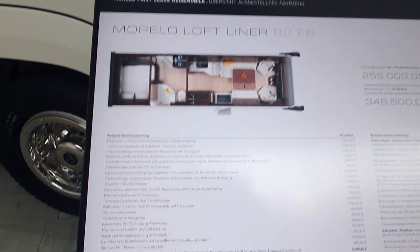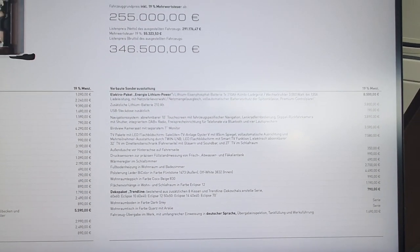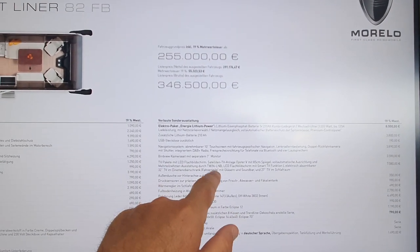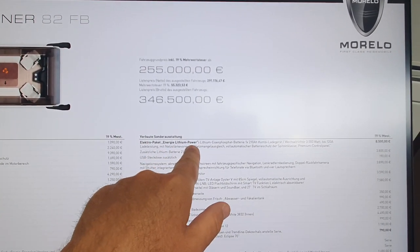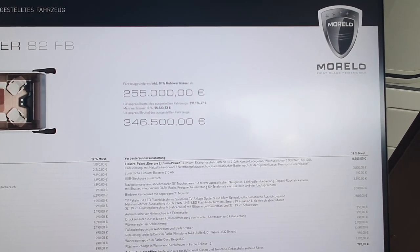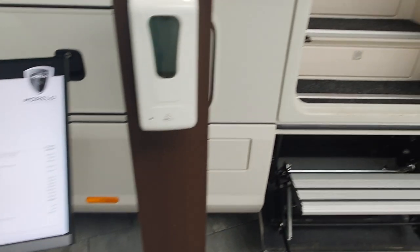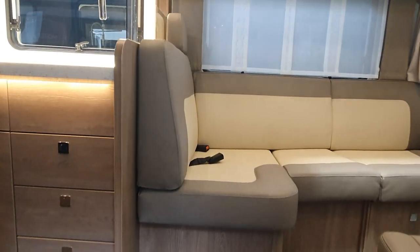This, of course, does include all of these extras, which you can see here, and the most expensive of which is this, isn't it? No, it's not. It's a TV. That's a TV packet. €8,500. Energy lithium packet, including one 210-amp combi charger inverter, 3 kilowatts. Anyway, good. Right, let's go and have a look inside first, and then maybe have a think about things of that nature.